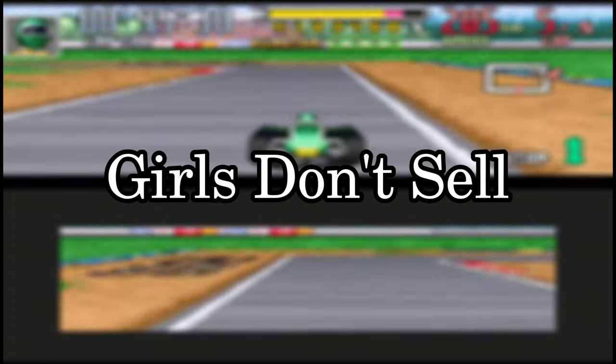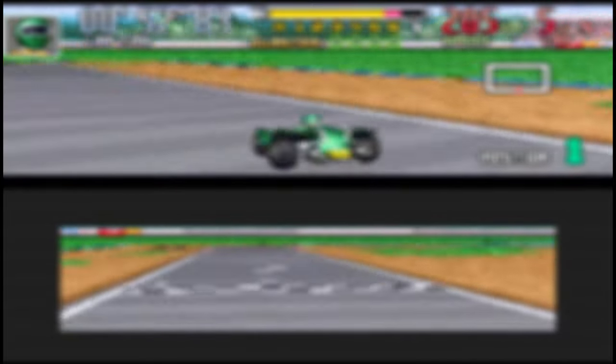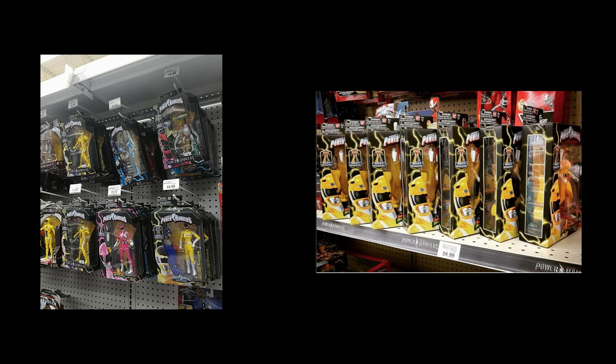Girls don't sell. At New York Comic Con 2017, Bandai would state that they would be winding down production of figures of female rangers in their different lines due to them not selling. And it was true. While it was a controversial statement for the company to make at the time, the girls were usually shelf warmers in the main 5-inch line and the Legacy line.